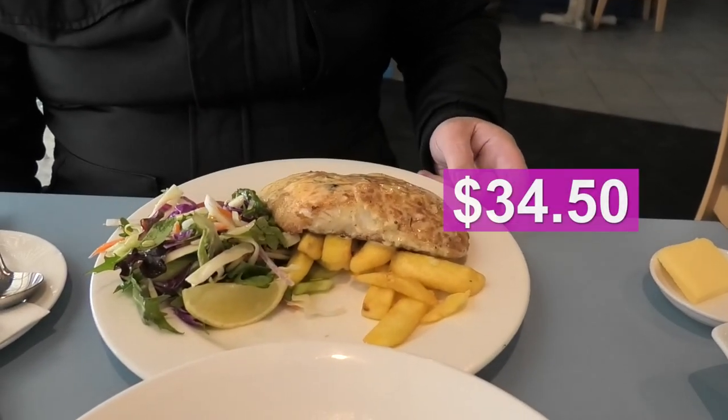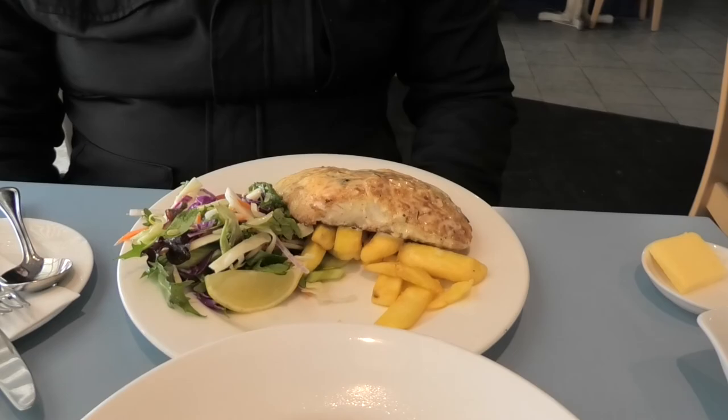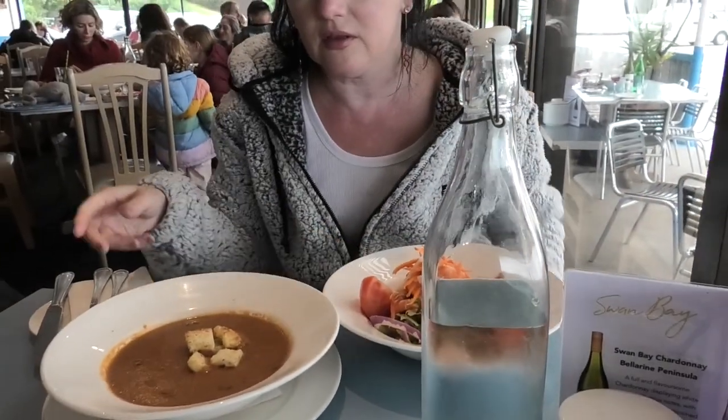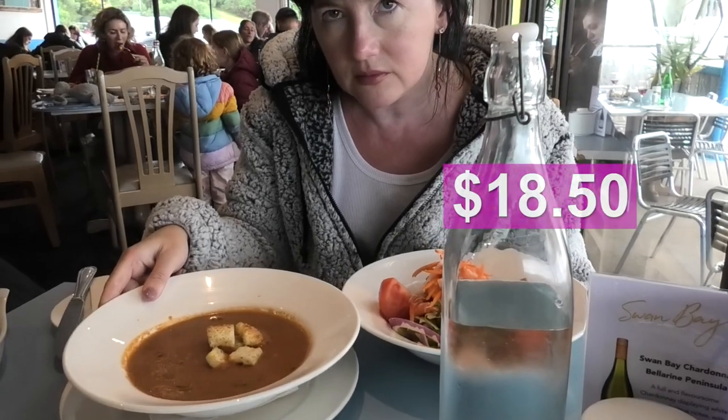I've got John Dory, fish, and some chips and salad. Prawn salad. Yeah, and crab soup. Okay. It's really nice. I like it. I think it's a nice place. We can recommend. What do you think, Dean? Absolutely, it was fantastic and brilliant. John Dory was so tender, beautiful. And the chips were magnificent.